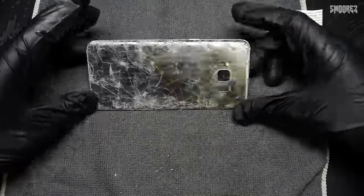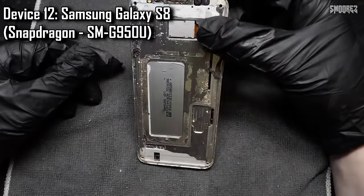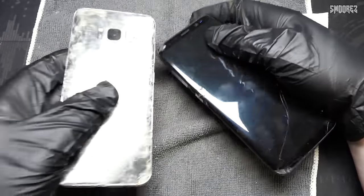This, my friends, is this an S8 Plus or is this an S? Hang on. I think this is an S8 Plus. No, this is an S8. G950U. No, it's not a Plus. It's fine. It's not a Plus.